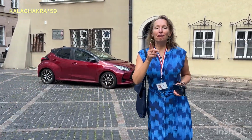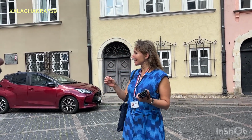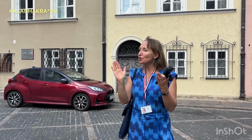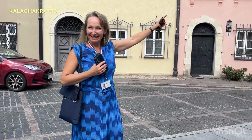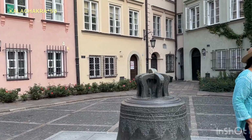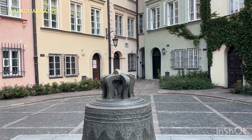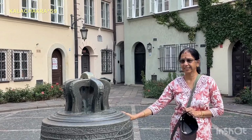Okay, but first, not about the bell. All the tour guides present something that is smallest or biggest in the city. I present you the tiniest, the most narrow house in the town. Can you see it? Yes. This is the one. Look, between the greenish and the pink one, there is just one window. And one gate below.